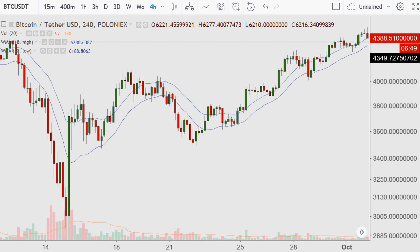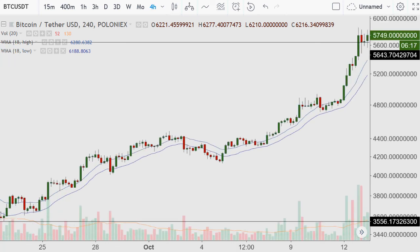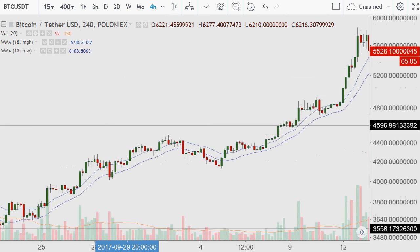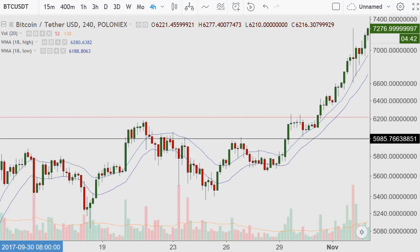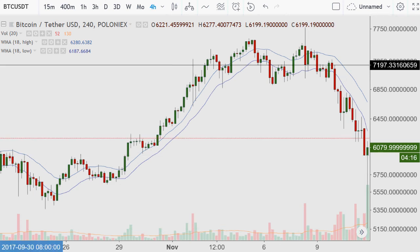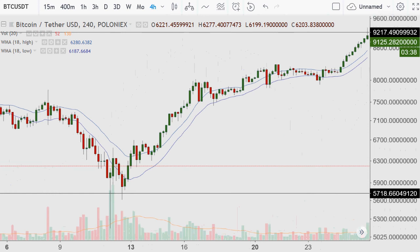Sell it back at 43.5. And again at 56.44. Place some more horizontal rays to realistic sell levels, I guess. And continue on forward. Selling at 70.98. With the buyback at 59.86. A sale at 71.97. As well as that of 92.17.